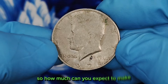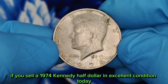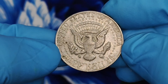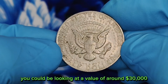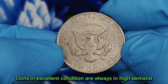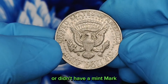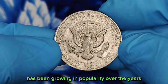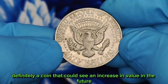So how much can you expect to make if you sell a 1974 Kennedy half dollar in excellent condition today? Prices can vary based on the condition, but in excellent or even higher grades, you could be looking at a value of around $30,000. Coins in excellent condition are always in high demand, particularly for years that didn't produce high quantities or didn't have a mint mark. The 1974 Kennedy half dollar has been growing in popularity over the years, and is definitely a coin that could see an increase in value in the future.